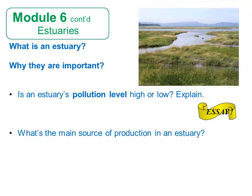One of your essay questions is to talk about the estuary's pollution level. Estuaries are quite polluted. Not only do they receive a lot of runoff from buildings and commercialization from humans that build along and around estuaries, but they also receive runoff in the form of streams and other rivers that will dump into an estuary. But as I mentioned, they're important for filtering most of that out before it reaches the ocean.